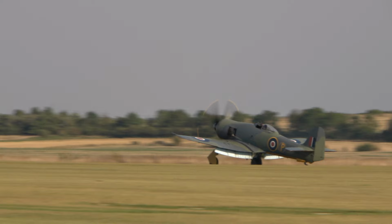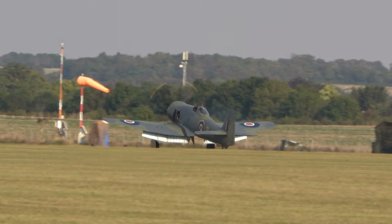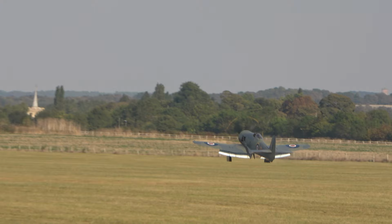Steve Jones into land there with the Fury. And now, as I say, make your way up to the airspace hangar if you'd like to watch the Concorde nose droop while we have an intermission in the program. I'm just going to get the latest update from the flight display director, and we'll come back to you very soon as well.